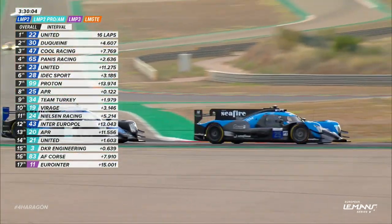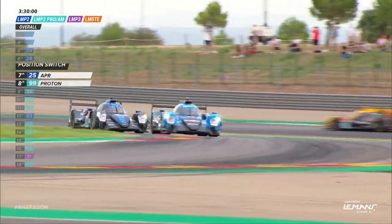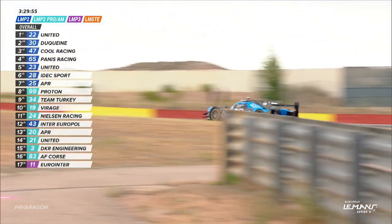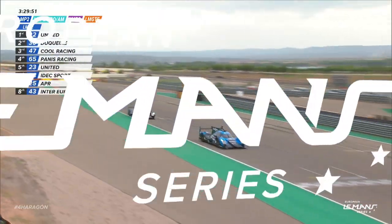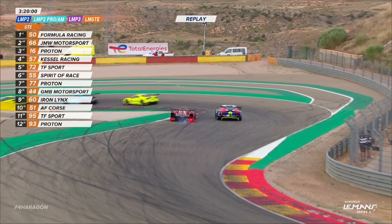And there's James Allen on the inside of Giorgio Roda for position to put the LMP2 car that started at the rear of the pack now ahead of all of the LMP2 Pro-Am. So James Allen up as high as seventh place overall. Sally Jolic, if that is the case, will check on the 34's times.